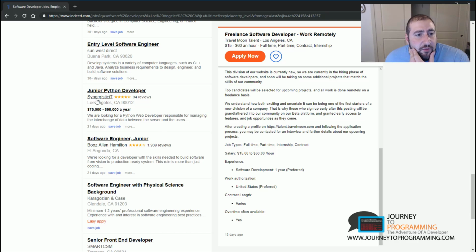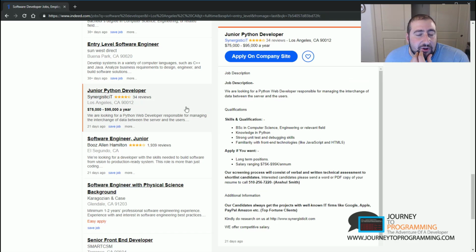Let's look at this one. So you remember we looked at Synergistic IT earlier. They were looking for a software developer for their company. And here's another role with them, actually. They have 4 out of 5 stars here and 34 reviews. That's pretty cool. They're looking for a junior Python developer.